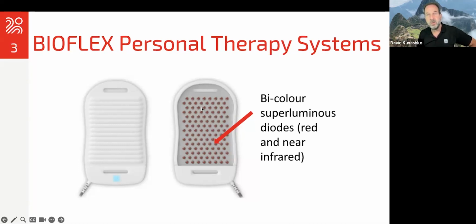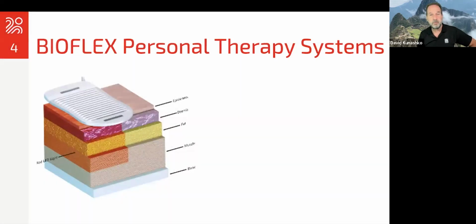It's a silicone-based pad with bicolor superluminous diodes, which are a hybrid between an LED and a laser. And these emit both red and near infrared light. First red, then near infrared. The first light that's emitted is red light, and red light's actually a really great wavelength to use for this type of treatment. The only downside of red light is that it doesn't really go that deep into the body.